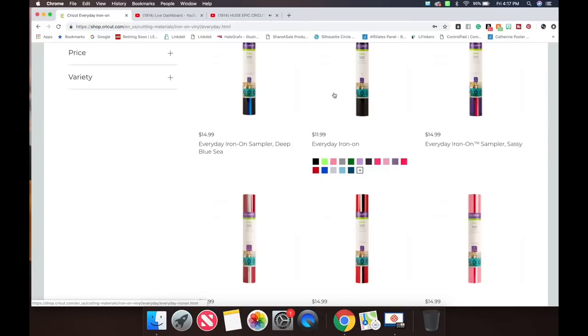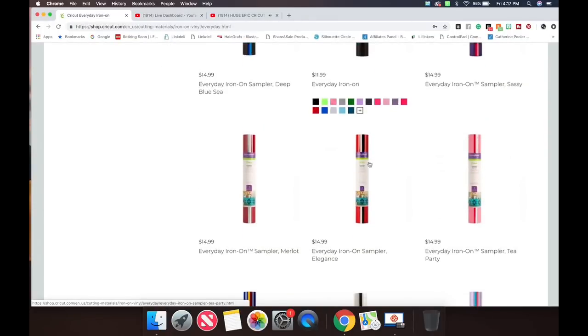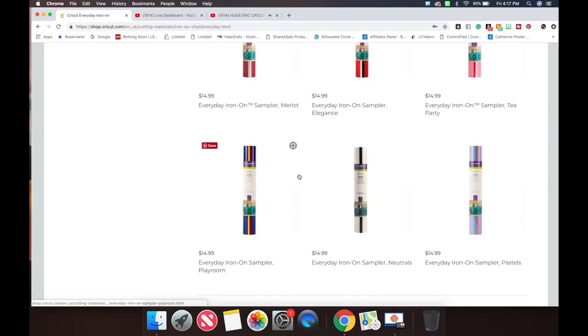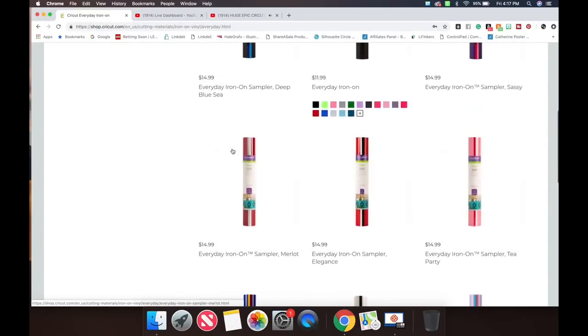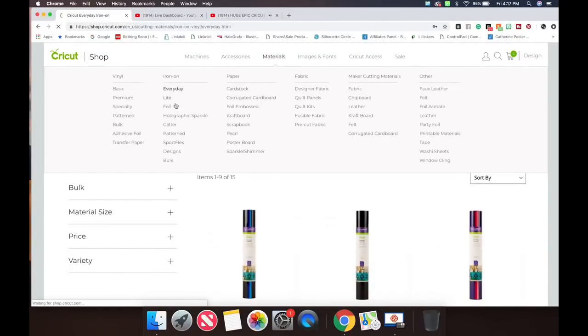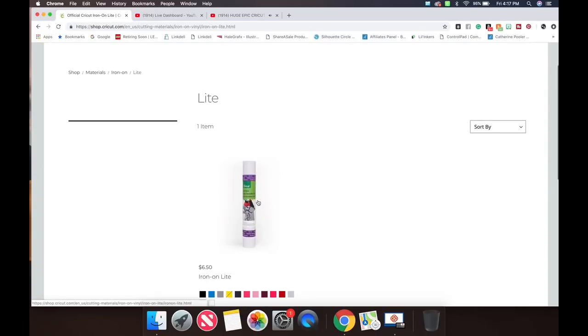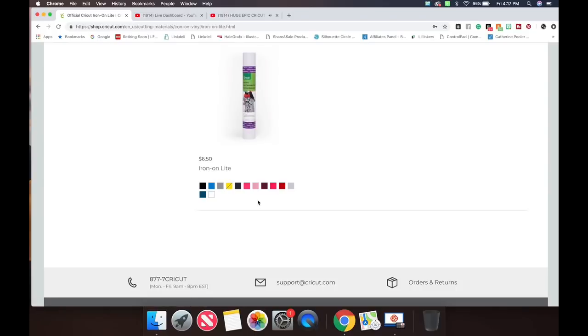Also, with the exception of black and white Everyday Iron-On, I prefer going with the samplers. Very rarely do I need these colors. So for me, it makes sense to buy the sampler. Plus, those samplers are buy one, get one free. Now, the Light, you'll notice, is a little bit less expensive. It's actually about half the price. It works great. In my opinion, though, when you put it side by side, there's no comparison. The Everyday, every minute I will use over the original Cricut.